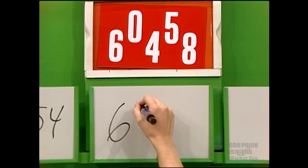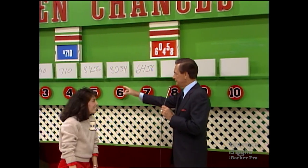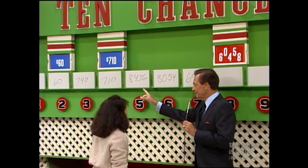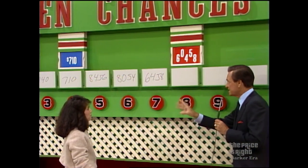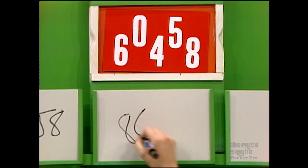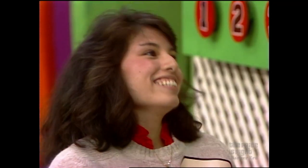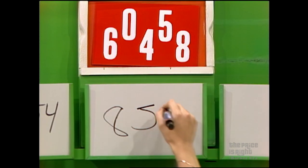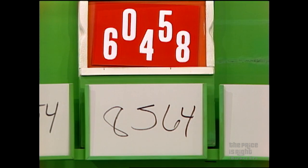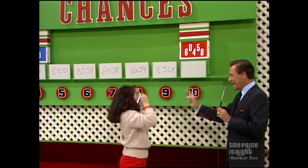Here you go again. $6,458. No. Now, that's wrong. That's wrong. That's wrong. You have three chances left. Go. $8,654. That's not it. Now you're down to your ninth chance, Ingrid. $8,564. No. One last chance.